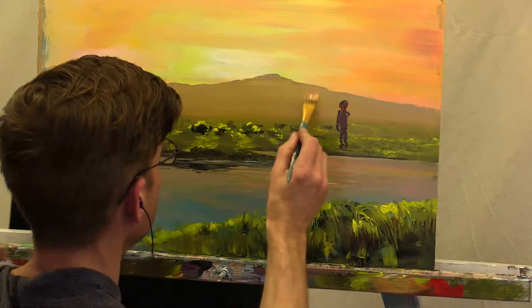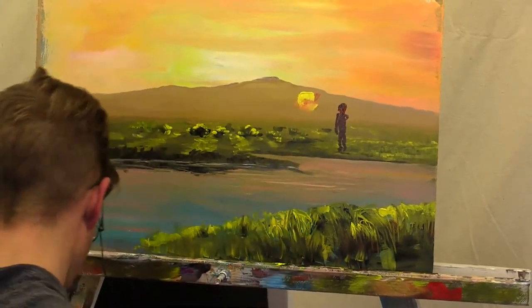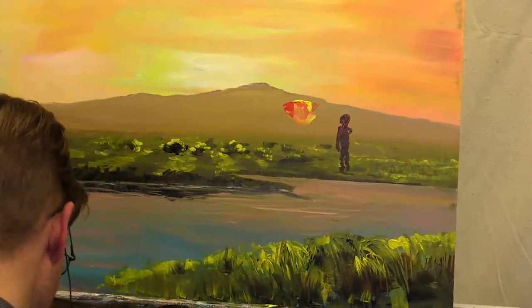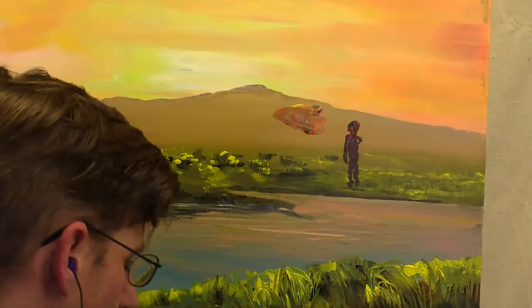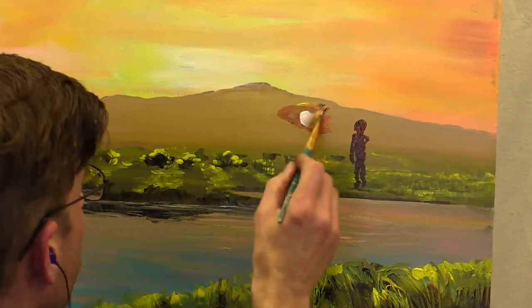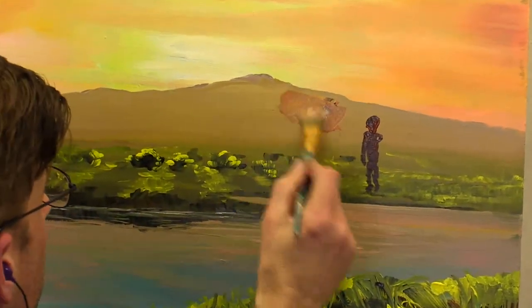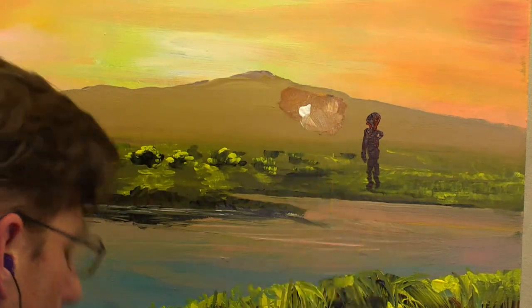So I'm just going to go up here and mix this. It's easier to do it right on the canvas. Yellow, red, little bit of black. Did I put white in this? I don't think I did. I might have, though. Yeah, I did, because the sky had white. Okay, needs white. A little more. Look, it needs more. What do you think it needs? We need more yellow and black and white. The red is heavy.